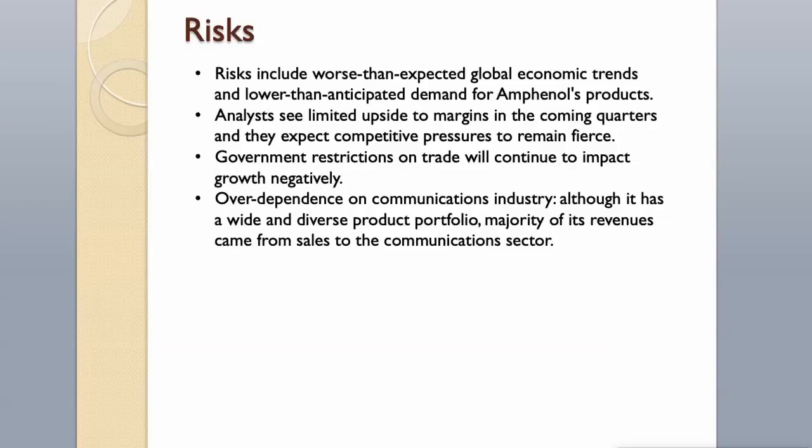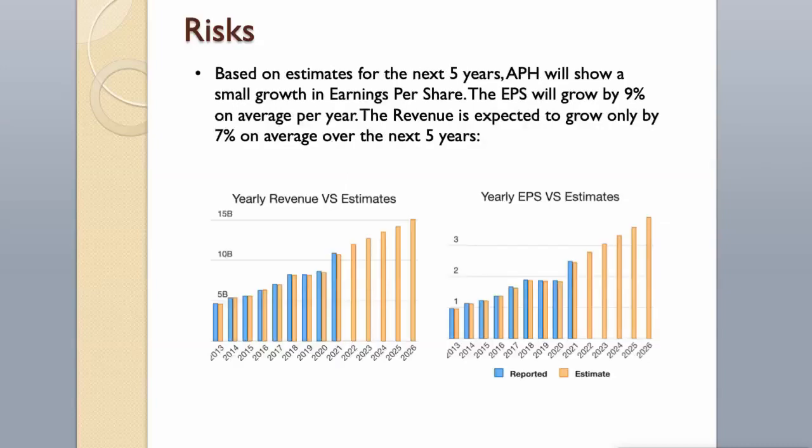Overdependence on communications industry. Although it has a wide and diverse product portfolio, majority of its revenues came from sales to the communications sector. Based on estimates for the next 5 years, Amphenol will show a small growth in earnings per share. The EPS will grow by 9% on average per year. The revenue is expected to grow only by 7% on average over the next 5 years.